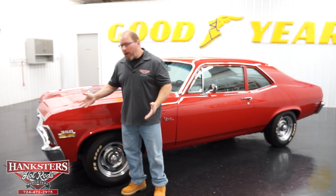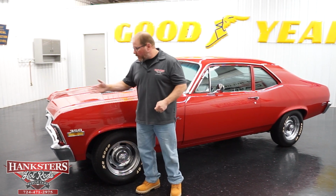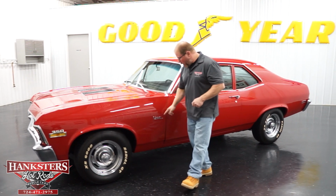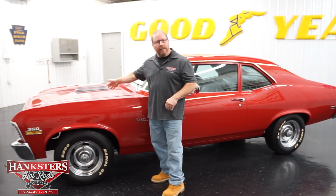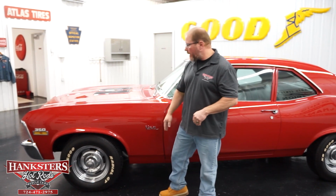As far as the car goes, all the metal and all the trim, all the bumpers, everything, this car is in incredible condition. It really is. You can see it's got the 350 badges on the front fender along with the Nova script emblems also. It does have the SS hood, of course, with the scoops, or the vents I should say, on the top side of the hood.